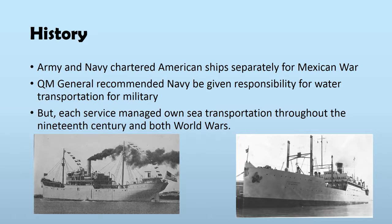Sealift in the United States has a long history. As early as 1847, the U.S. Army and Navy chartered American merchant ships for the Mexican-American War. The Quartermaster of the Army recommended at the end of that war that the Navy be given responsibility for all waterborne transportation requirements for the military. However, each service managed their own sea transportation throughout the 19th and early 20th century.